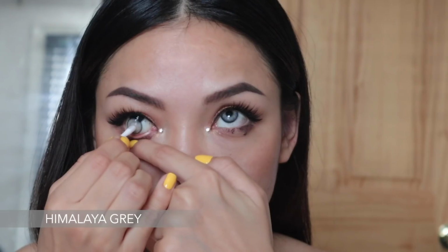I love this color. These are my favorite one. So this is how it looks in artificial lighting. And this is how the Himalaya Gray looks like in natural daylight.